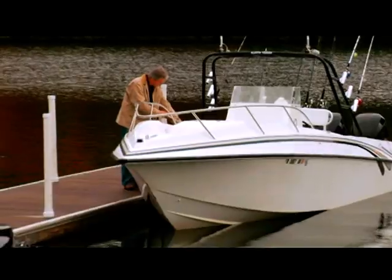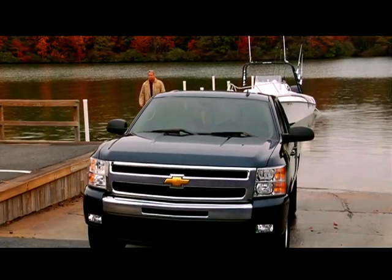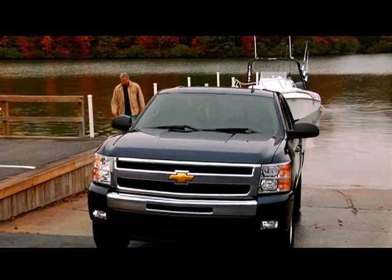Joining me today will be Gary White, Vehicle Line Executive for Full-Size Trucks at GM. He's the architect behind this new Silverado. And if you got any questions about this truck, from front bumper to trailer hitch, he's the man to ask.